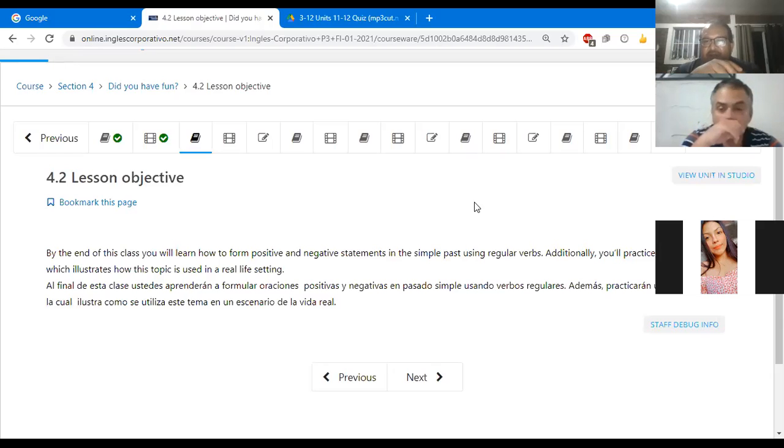Y ahí dice regular verb. ¿Por qué dice regular verb? ¿Quién sabe por qué? ¿Por qué regular verbs? Sé que si hay alguien que debe saberlo.